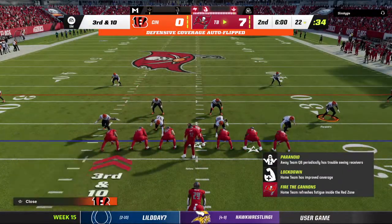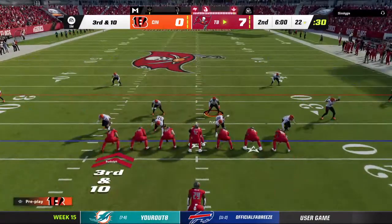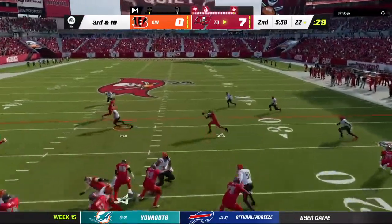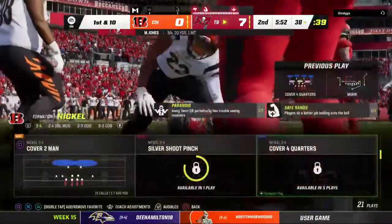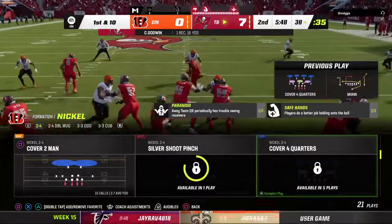A nickel look now for the Bengals as they try to stop him here on 3rd down. Back to throw. Jones. And that's complete. It's Chris Godwin. And he's taken down but able to slip across the 35. His first catch, and it's a pretty big one. They get the conversion on 3rd down.